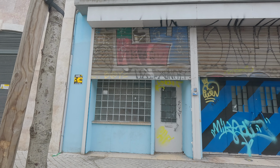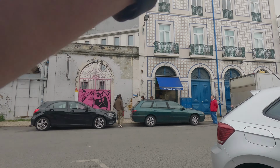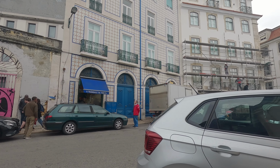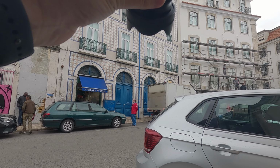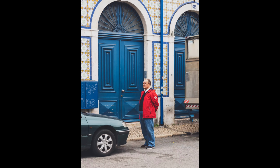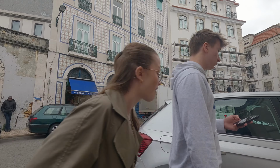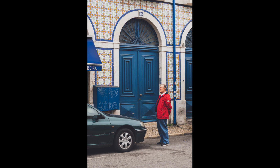Perfect example here with the way this lady was dressed as she walked past the facade of that shop there. This guy obviously dressed in red against a blue door, couldn't resist it. Just asking for it, dressing in red. And I decided to take two shots here. The second shot was to get more of the archway in, just a bit of perfectionism on my part.